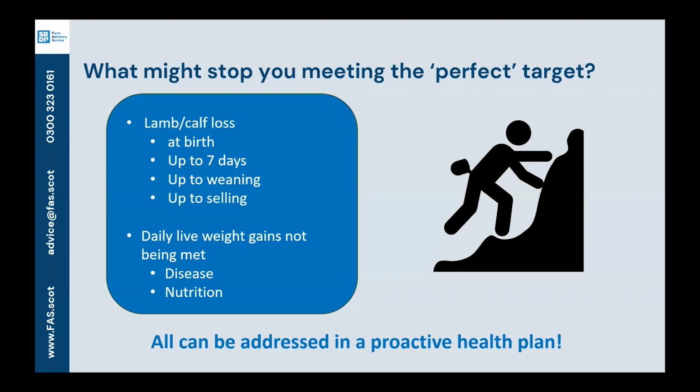And mostly, if your losses are happening at birth up to 7 days, think about why that could be happening, and what can we do to stop that? If you're thinking about daily live weight gains and you're like, oh, could really do with these growing a wee bit more, what might be stopping that? So disease could definitely be stopping that, and also nutrition as well. And all of these can be addressed in a proactive health plan.